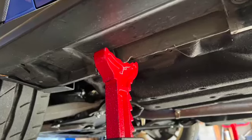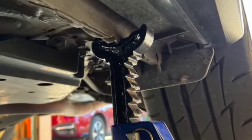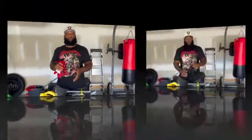You just want to make sure that you're putting it up under the right joints up under your vehicle, because there are joints and beams that are specifically spaced in order for you to put a jack stand up under it, just like they have spaces for you to actually jack the frame up.